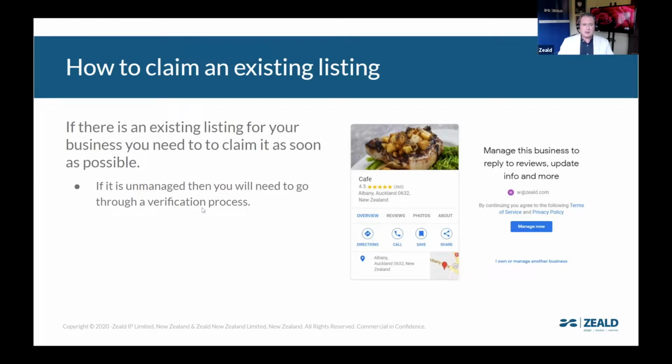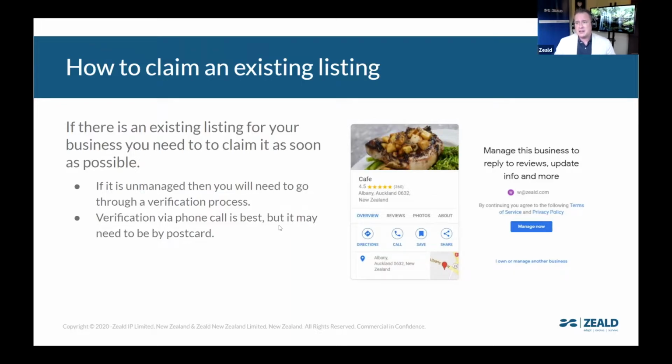It can be a little arduous, and so if you can try and verify by phone call, if the phone number that's listed on the listing is correct, you can sometimes be given the option to verify by phone call. That's very quick because someone will give you a call and you can verify it. Or it may be a bot that actually does it or you may need to verify it by postcard, which can be a little bit tricky.